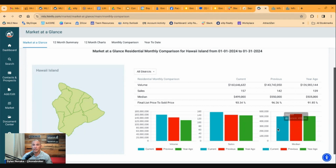But if you look at median price, this is always the question people have, right? Median price this January was $499. It was $505, so almost flat. We're seeing a little bit of fluctuation go up and down, but median price on average is about stable if you compare it to last year.